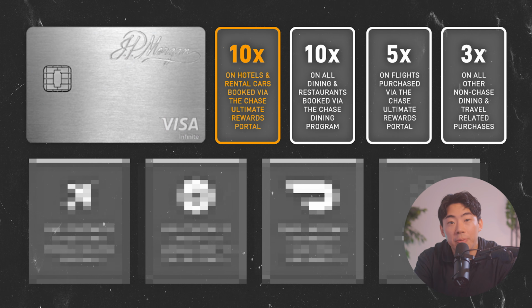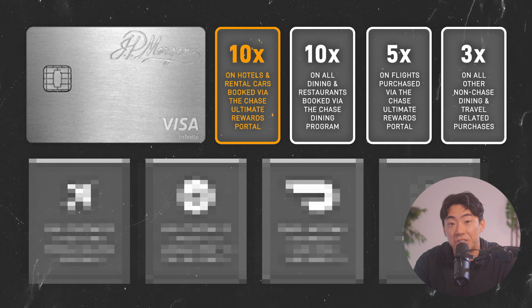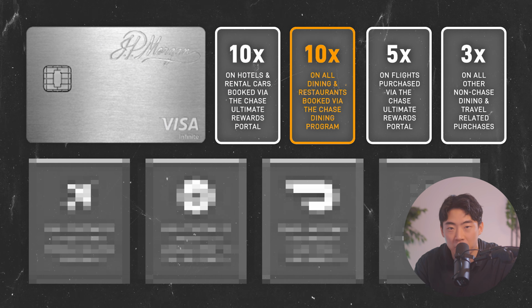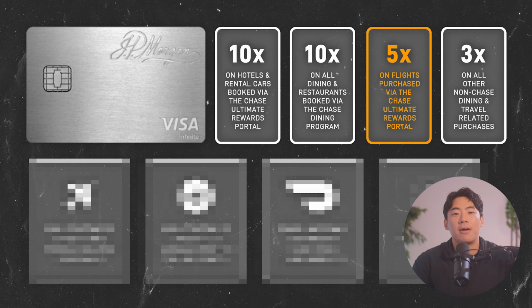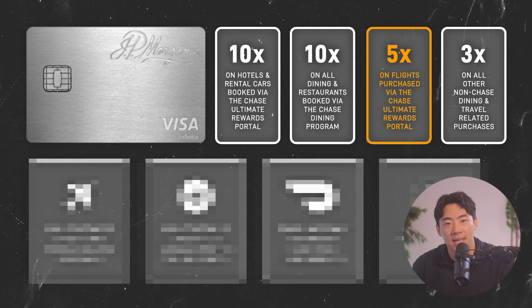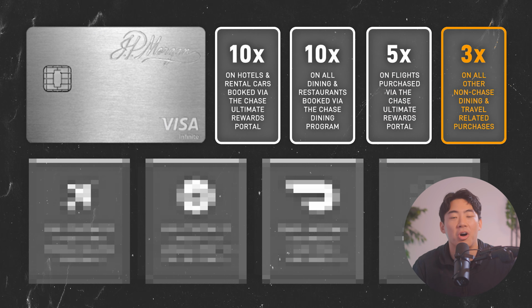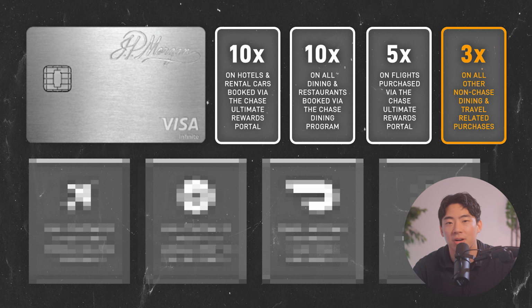For starters, you'll be earning 10x points per dollar spent on hotels and rental cars purchased through the Chase Ultimate Rewards portal. You also get 10x points per dollar spent on dining purchases through Chase Dining, and you'll get 5x Ultimate Rewards points for every dollar spent on flights through that same portal, with then 3x points per dollar on all other travel and dining purchases, and then 1 point per dollar on everything else.